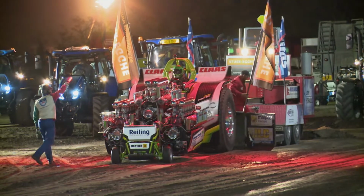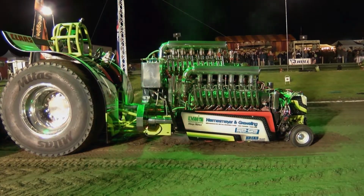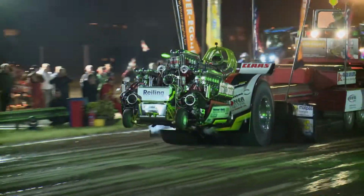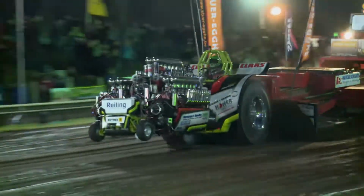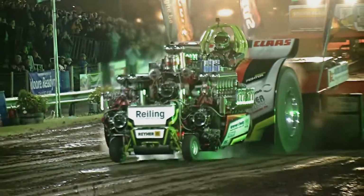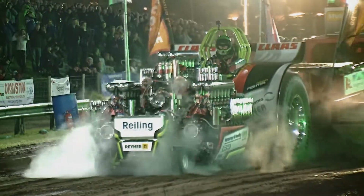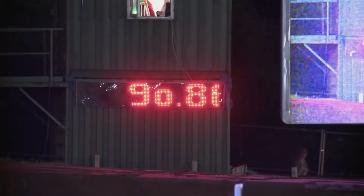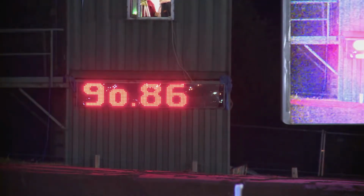Taking up the tension. We've got the green lights. Great wheel speed from the start. Really nice balance. Beautifully poised. This is a storming pull. 90.86 metres, and I think that gives them the championship for the year.